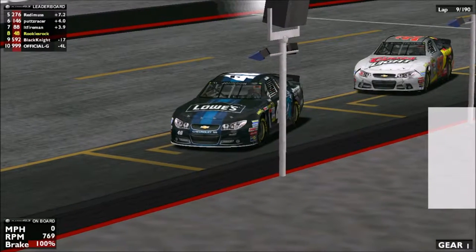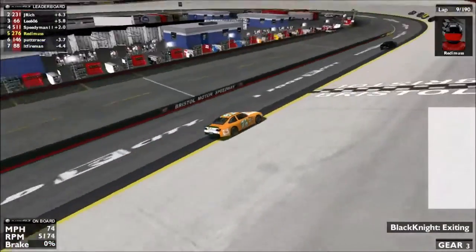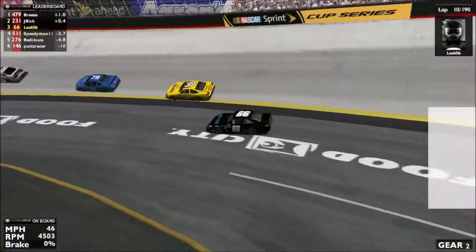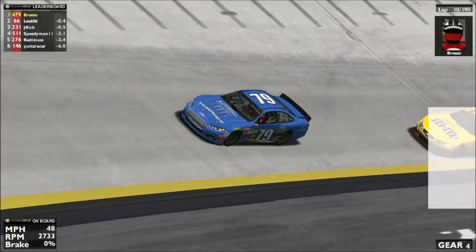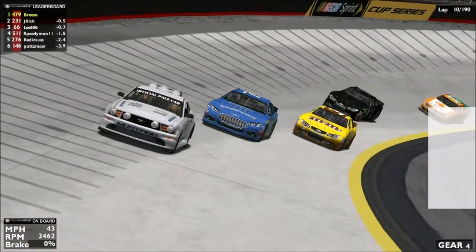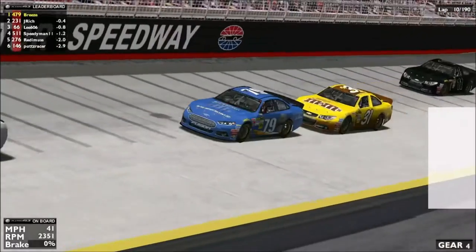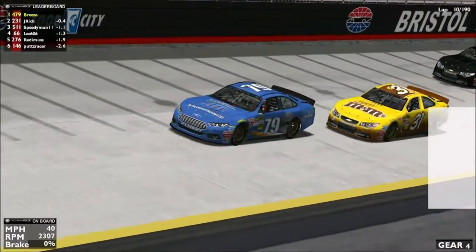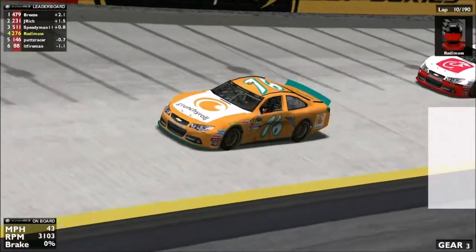Watching Rookie's Rock and Black Knight right now. You might as well take the time to get everything fixed. You're going to be on the lead lap. You'll be fine. Obviously, pits are still open. But right now, you're watching Breeze and Jay Rich did not pit. Speedy Man 11 on back pitted.